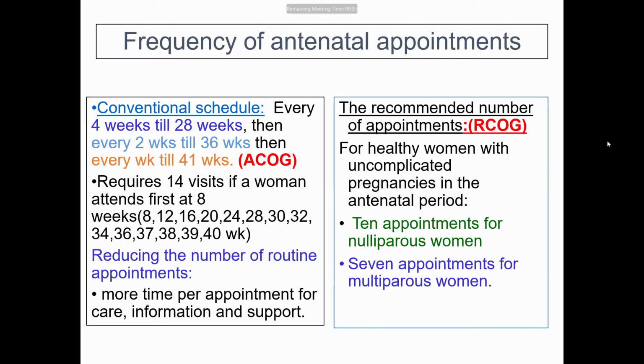So let's discuss briefly how frequently we ask the patient to come for antenatal appointments. Conventionally, according to the American College of Obstetrics and Gynecology, every 4 weeks till 28 weeks, so every month till 28 weeks, then every 2 weeks till 36 weeks, then every week till 41 weeks. Basically this is the conventional schedule, with more supervision. It requires almost 14 visits if you start from 8 weeks, so it will be many more frequent visits.